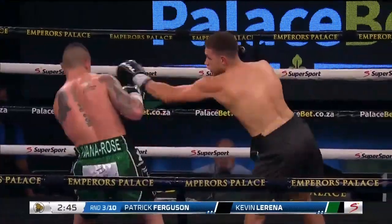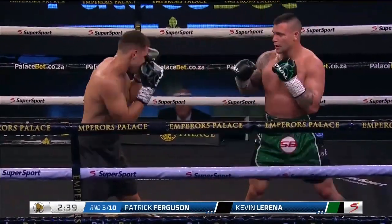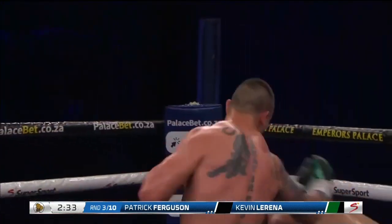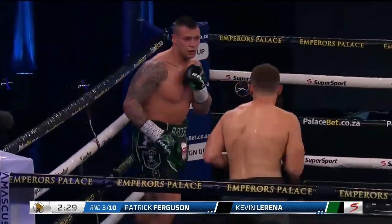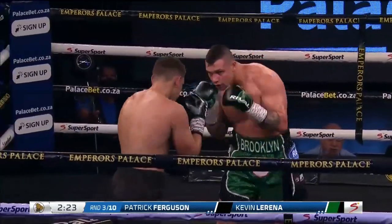Nice jab from Ferguson. Doubles up on the jab. You know, tonight, Brian, Kevin Lerena's title is not at stake. But let me tell you, there's just so much at stake for Lerena here tonight. Yes, definitely there is, Pumlani. There's massive fights at stake.